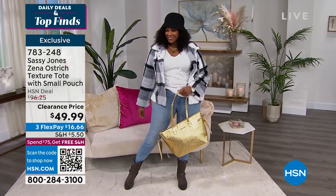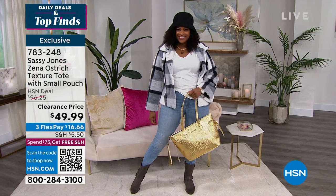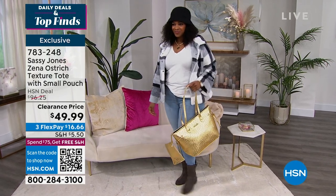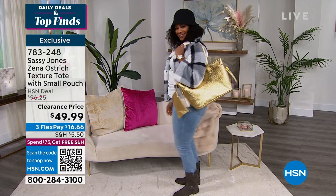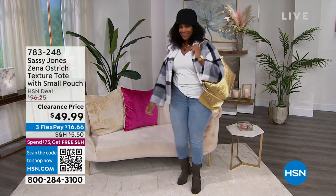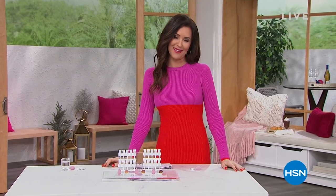So that one is that beautiful, vibrant metallic, but I know we've got some other stand-up-and-take-notice colors, and then we may have a denim color as well. But when it comes to Sassy Jones, if you don't want to be noticed, don't carry a Sassy Jones bag. That's what I gotta say. But it really does update and elevate your look.